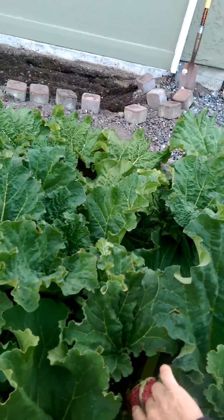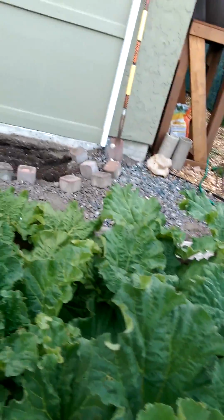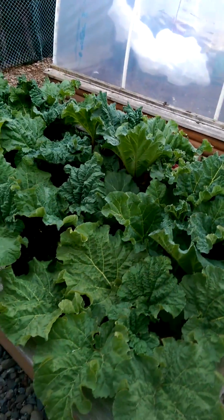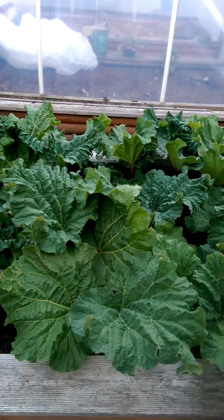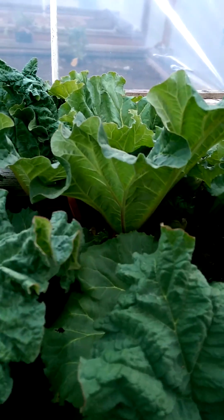We've got a seed pod coming up here, and I heard there's another one, although I don't see it at the moment. Anyways, this patch has done very well during the winter, and it's not too far off harvesting at the moment. Okay, I see the other seed pod.